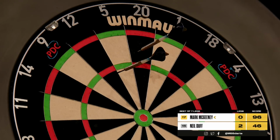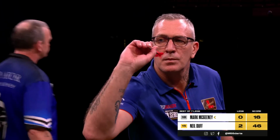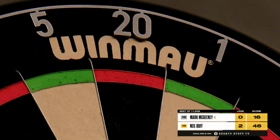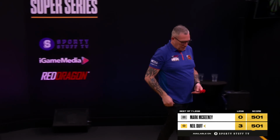64, you go on the 16s. I think what you see with a lot of these over 50s, very old school, but some of these younger players are pinging double-doubles for fun. But it's 46 for Duff for a 3-0 lead. Shot on the third leg. Did I expect a 3-0 lead in this match? Not the way McGinley's been playing.